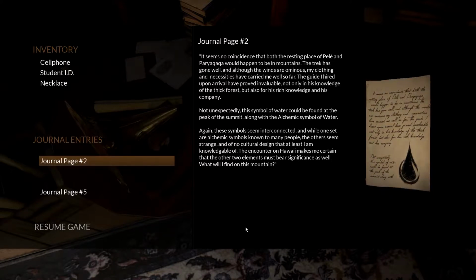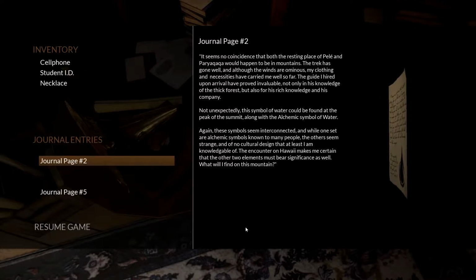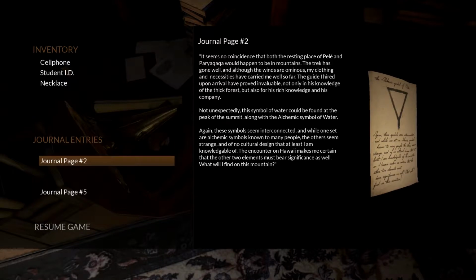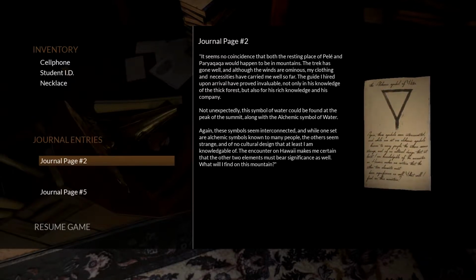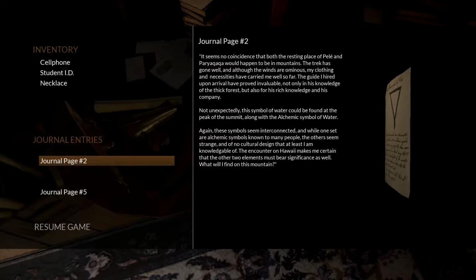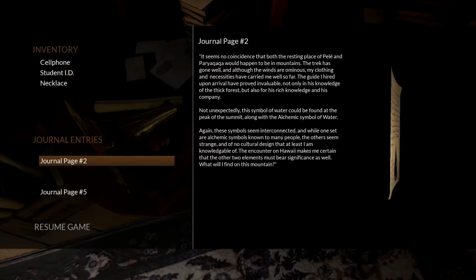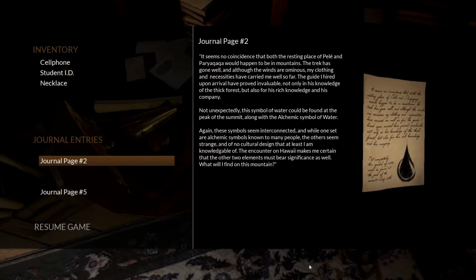Not unexpectedly, the symbol of water could be found at the peak of the summit, along with the alchemic symbols of water. Again, these symbols seem interconnected, and while one set are alchemic symbols known to many people, the other seems strange, of no cultural design that at least I am knowledgeable of. The encounter on Hawaii makes me certain that the other two elements must bear significance as well. What will I find on this mountain?